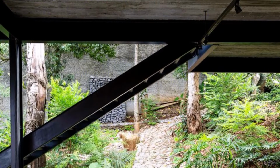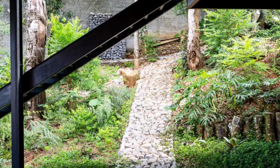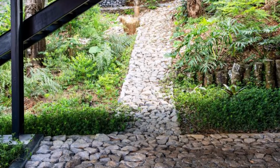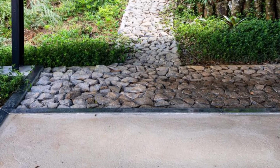On the lower level, you'll find the laundry, gym, office, and a gazebo with a bathtub. And among the trees, a winding stone path leads to a brazier, a fire pit providing warmth on cold days and doubling as a barbecue area in the summer.